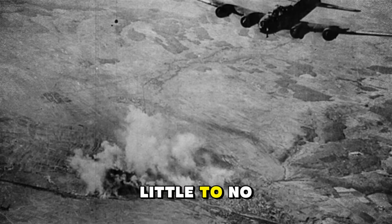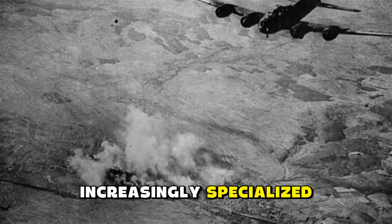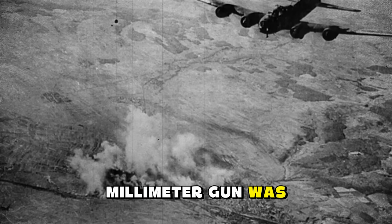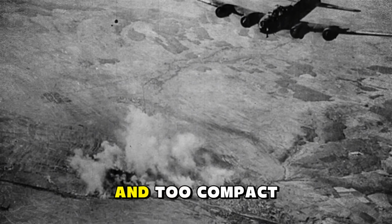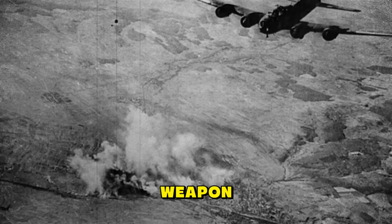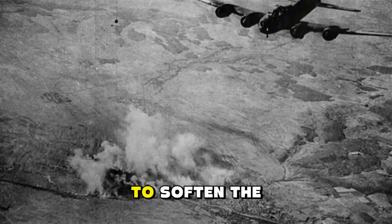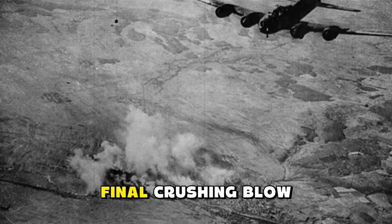The operational ubiquity and proven combat effectiveness of the MG-131 meant that even as enemy design tragically moved towards increasingly specialized, heavier cannon armament like the 30mm on later interceptors, the reliable 13mm gun was resolutely retained in the aircraft's basic configuration. It was simply too effective, too lightweight, and too compact to ever be fully discarded from frontline service. It remained the core machine gun armament, the essential and necessary fire-starting weapon that delivered the preliminary, high-volume explosive saturation desperately needed to soften the toughest coalition bomber for the heavier, slower-firing cannon to deliver the final, crushing blow.